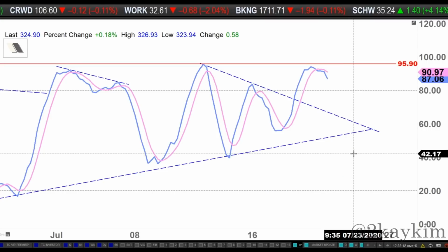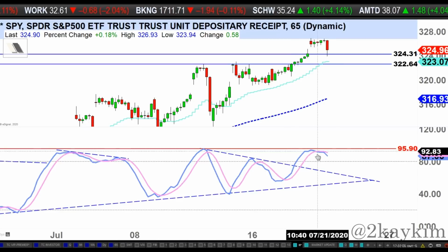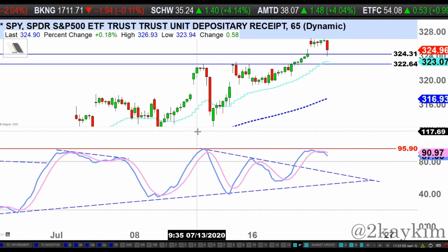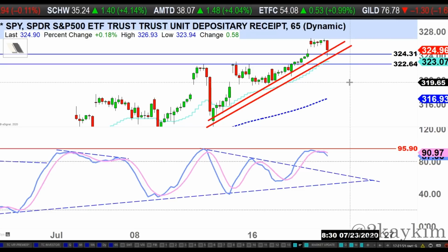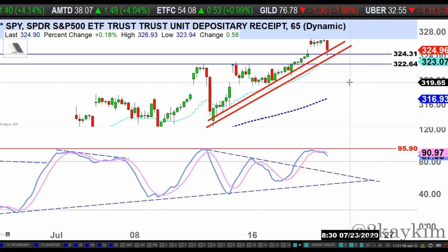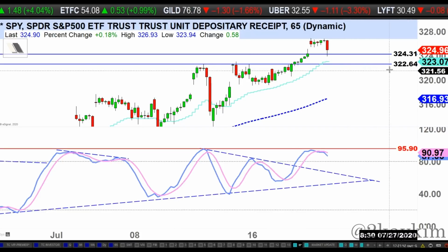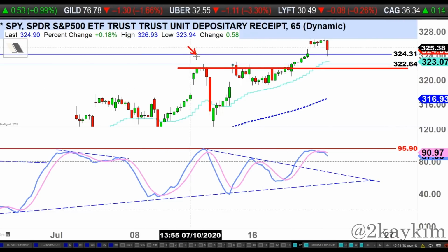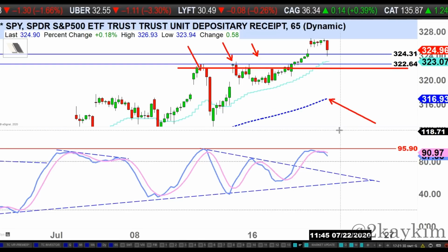Currently, the oscillator is telling us that the short to micro-term sentiment is bearish, with short to mid-term sentiment bullish. You see what I mean? So short to mid-term bullish sentiment, short to micro-term bearish sentiment. So if bears want to see any more selling, they have to come down and break below 322, 321. That's important support right there. Gotta break below that to maybe even retest that midterm, but it's too early to say as of today.